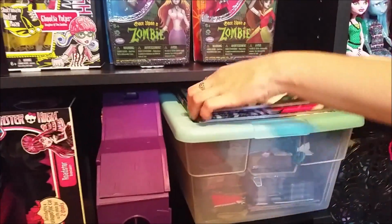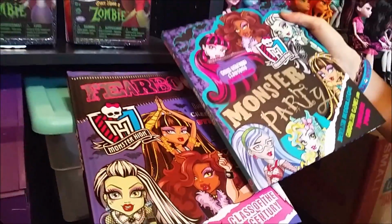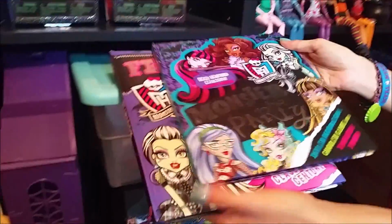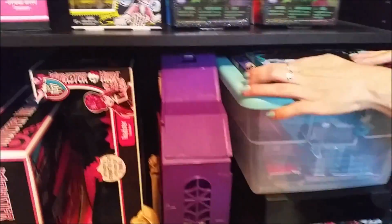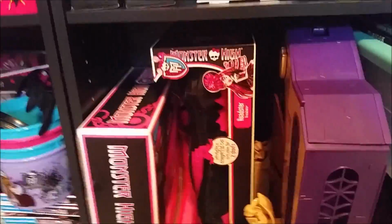And some books. One of them I bought, and the other one, this party one, I had to thank Chase for because he found it at Ross a week ago. And it was only $4. These books are really cheap at Ross. So yeah, a lot of play sets, a lot of accessories in here. And real quick on the Roadster, I don't know why, but it reminds me of the Batmobile. So just saying. It does look like the Batmobile.